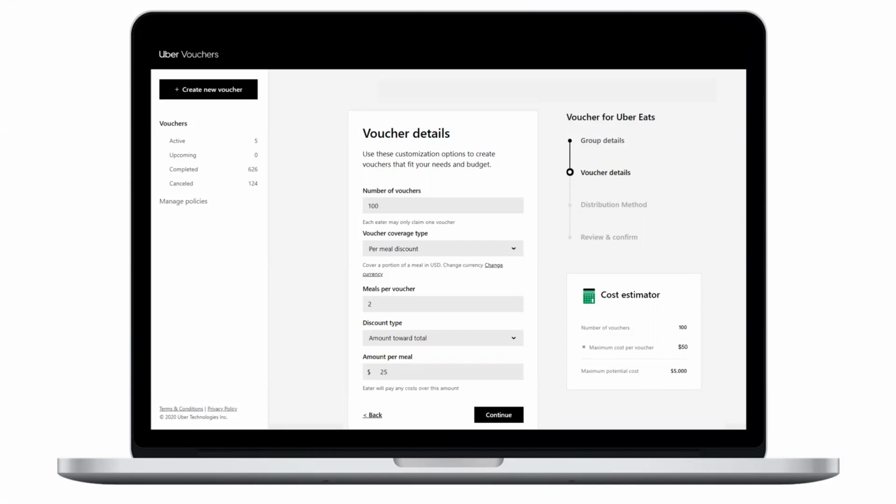I could also choose to cover a percentage off the meal. So in this example, I'm still creating 100 vouchers, 2 meals per each voucher, but giving 25% off each meal up to $10 versus $25 off in the previous example.